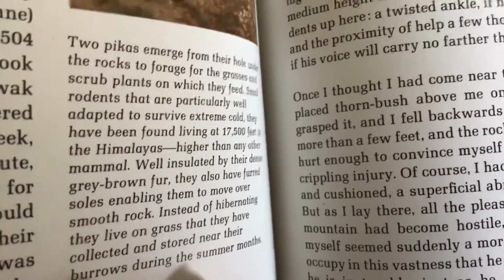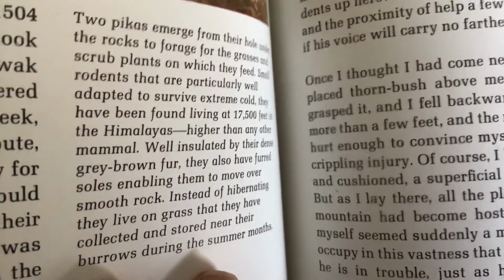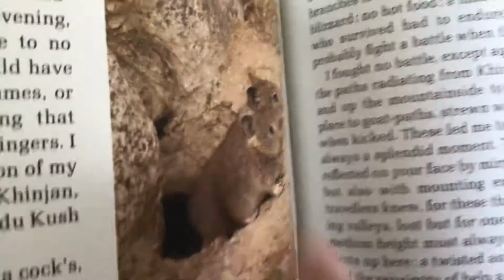They also have furred soles enabling them to move over smooth rock. Instead of hibernating, they live on grass that they collect and store near their burrows during the summer months. Here's the pikas.